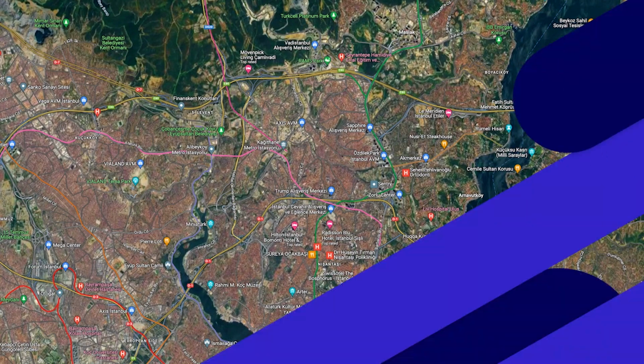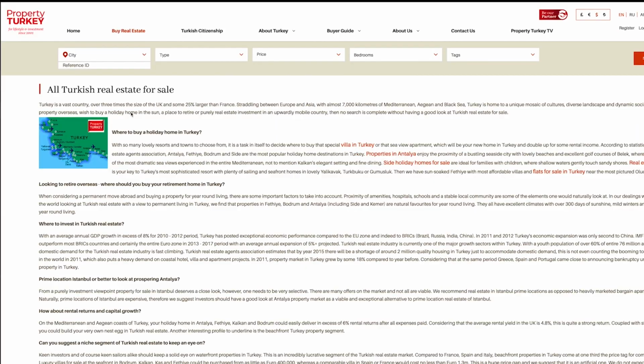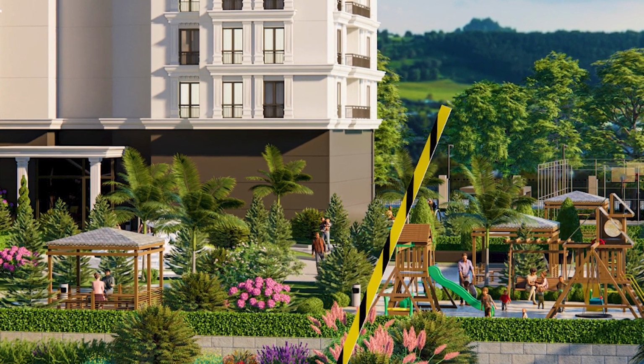Now, I'm sure that we understand and orientate ourselves with the location itself. Now, let's take a look at the project, the actual proposition of what we are going to buy and how much money we're going to pay for it. All right, that's it. Let's look at this beautiful layout.